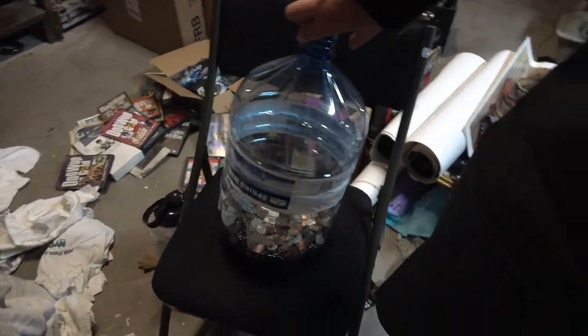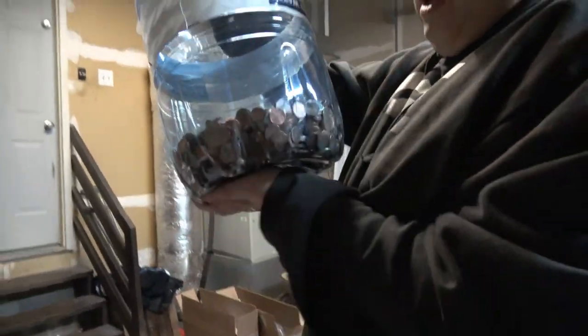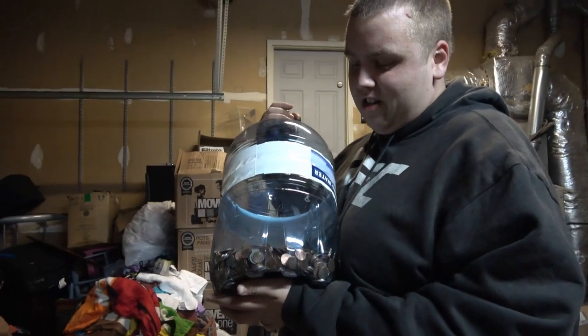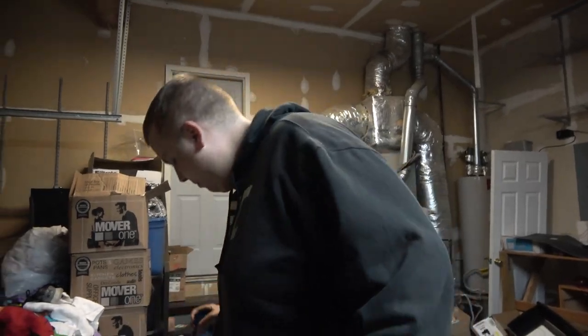Everything's going everywhere, but obviously the big thing from the unit still is this monster bucket here. This is all the chain from the unit. I guarantee you that's at least 40 to 50 pounds worth of chain. I don't know, what do you think? Yeah, I'm saying 40 pounds. Yeah, I'd say 35 to 40.